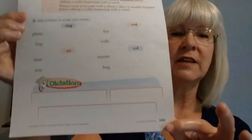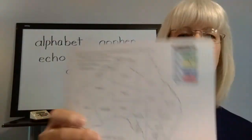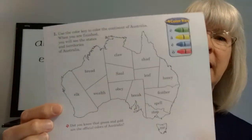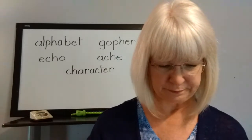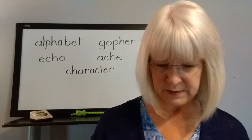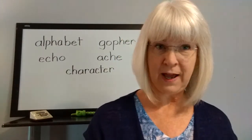So get your front ready. It should look like this. It doesn't have any pictures today. Well, I tell you what, if you look on the back, you will see a map of Australia. So that is page 103. So go and get that, or hopefully you have it already.